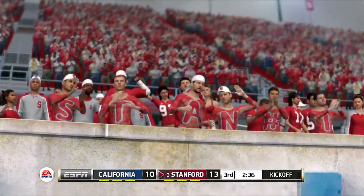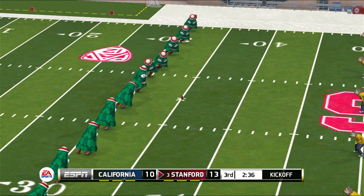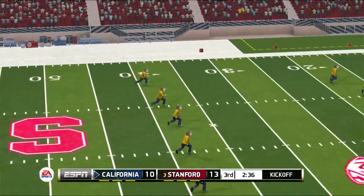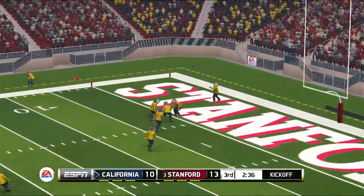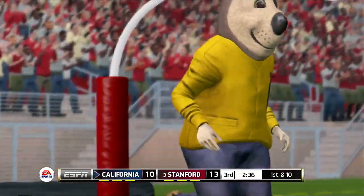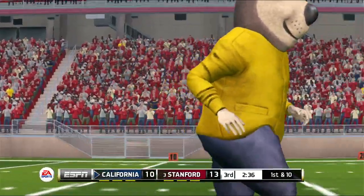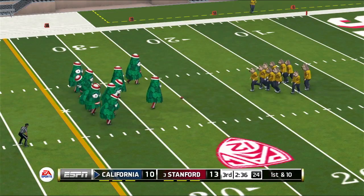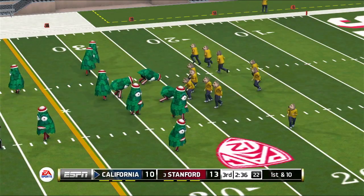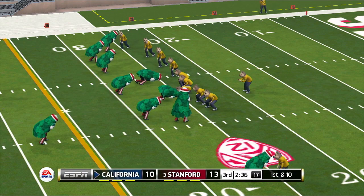The score now, 13-10. Stanford ready to kick this one off. Nice kick, plenty of distance. And it goes into the end zone, down for a touchback. This deficit can be easily overcome, sure. But they have to be thinking if they don't get something going on this series, the burden is going to be felt by their defense.